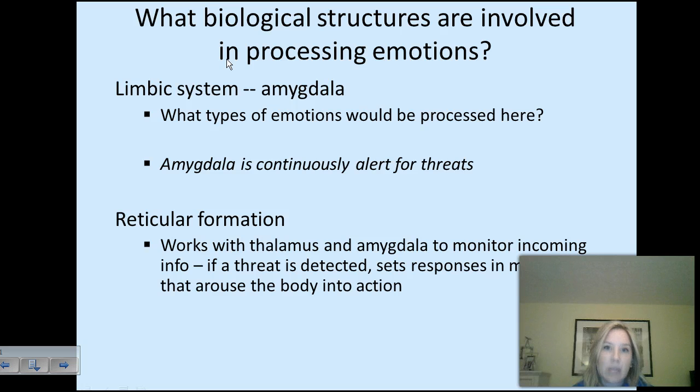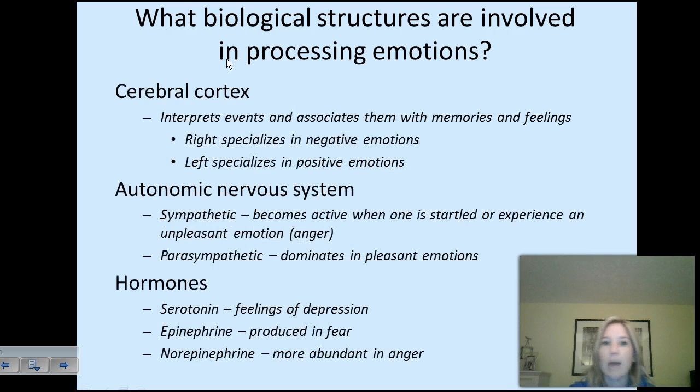You also have the reticular formation that's involved. This is going to work in conjunction with your thalamus and your amygdala to monitor your incoming information. So if a threat's detected, it can then set in motion responses that will arouse your body, get your autonomic nervous system, the sympathetic subset of that, into action, so that if there is a threat, you can find your way out of it.